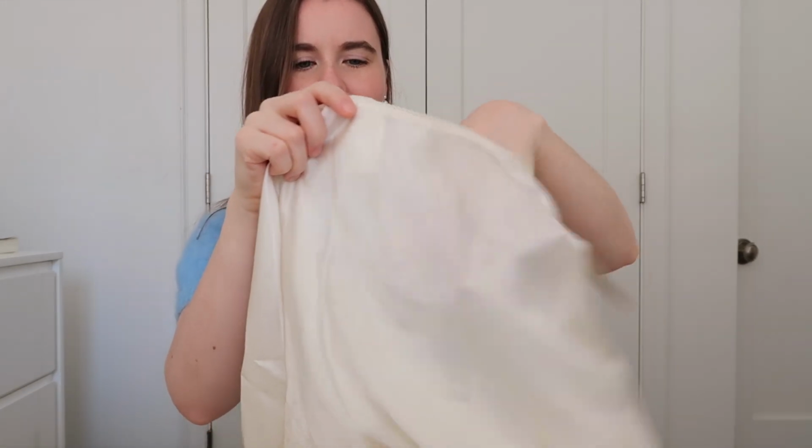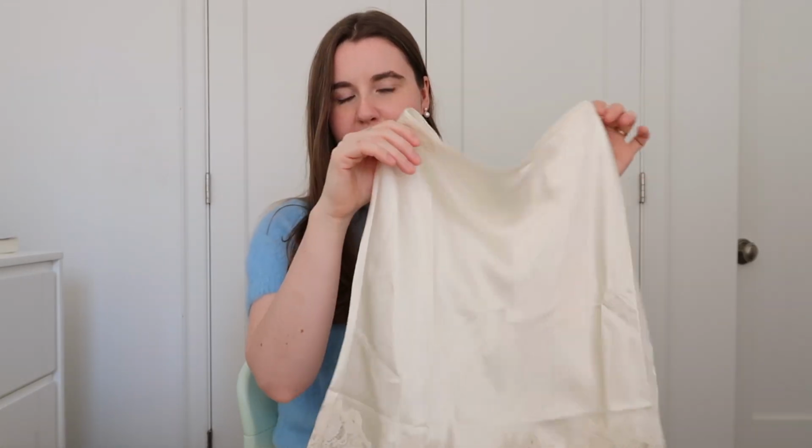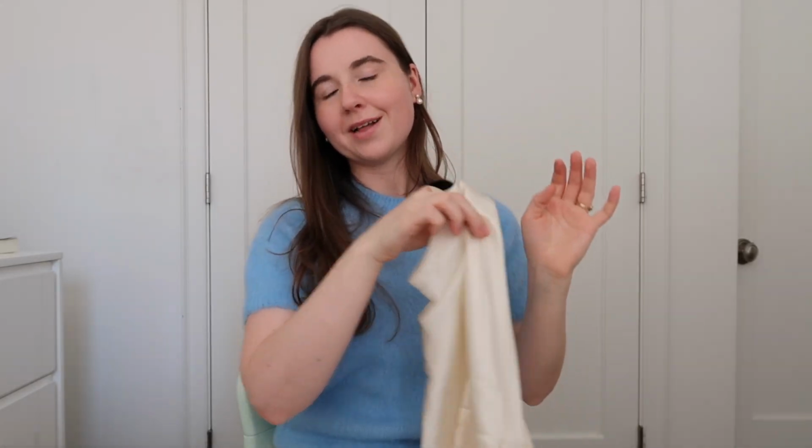You can't really see my hand through this. Just like I mentioned with the white top, as long as you're wearing a skin tone undergarment that blends in, I think you'll be fine. I did the same with this and I had no issue with it. Very beautiful. We'll see if I can figure out if this has enough versatility in my closet.